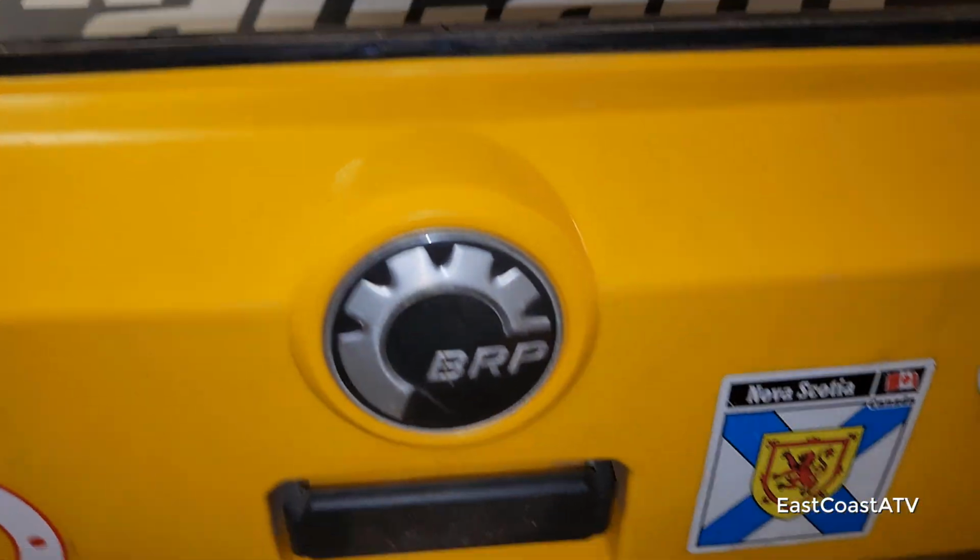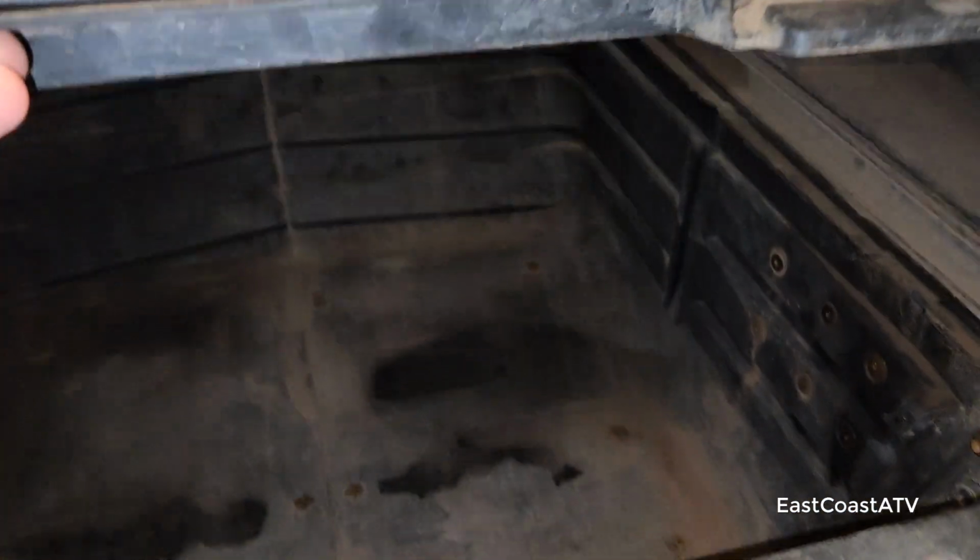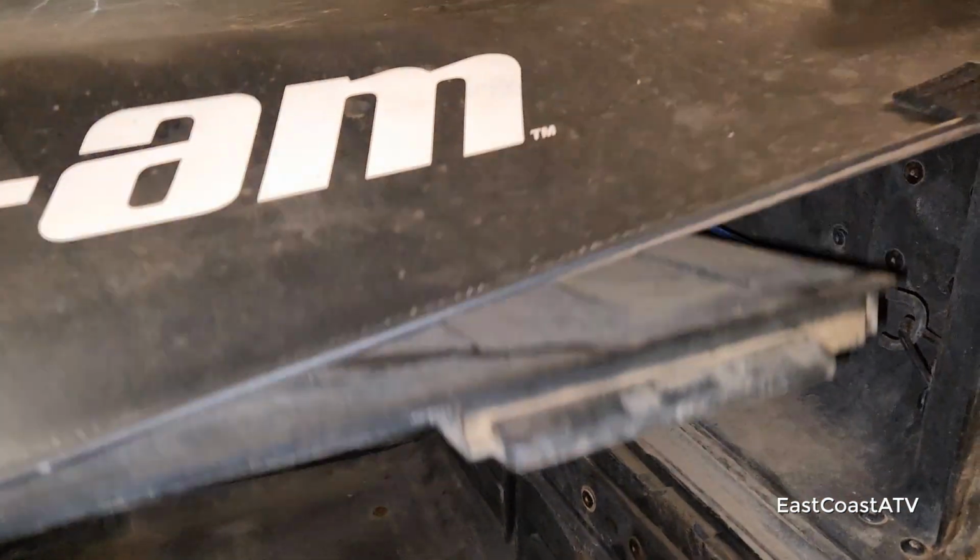And because the engine is between the seats, the rear dump box has 2 levels in it, an upper and a lower. There's a divider between the 2 sections which can be removed if you have large items you want to put in the back. The box is rated to hold 600 pounds.